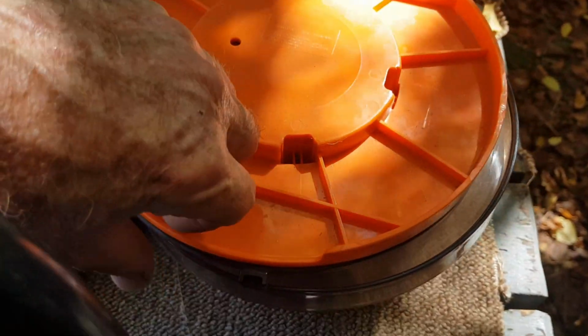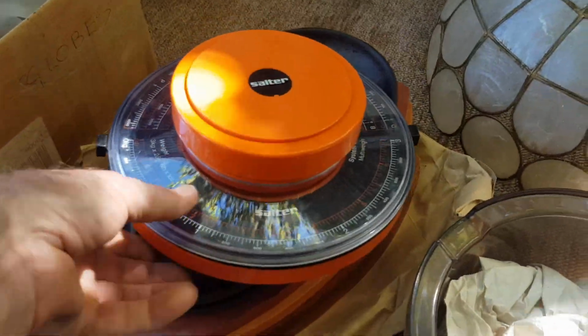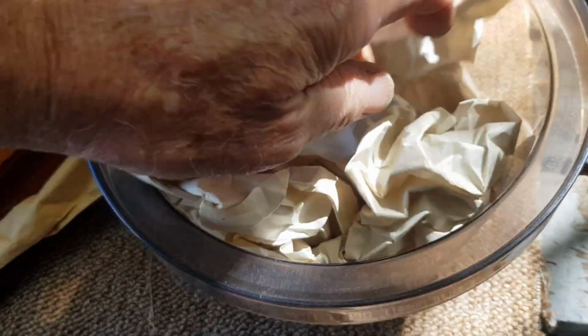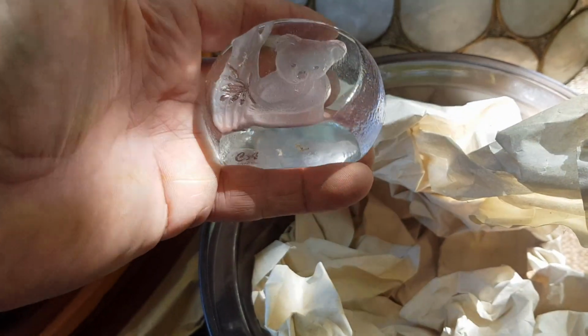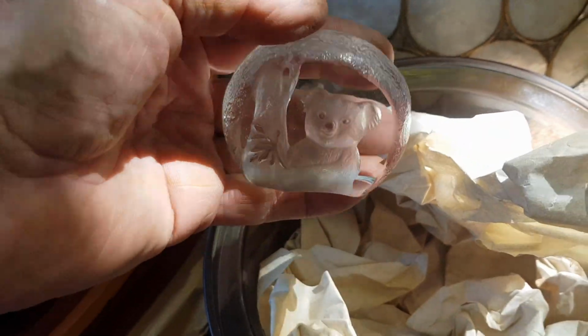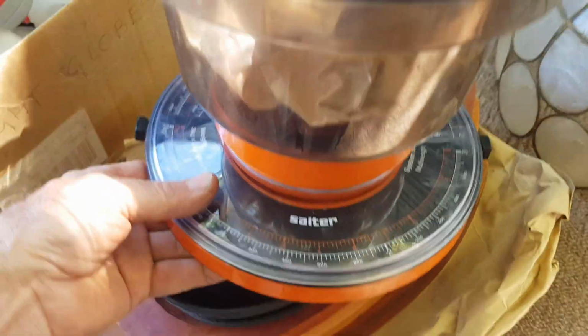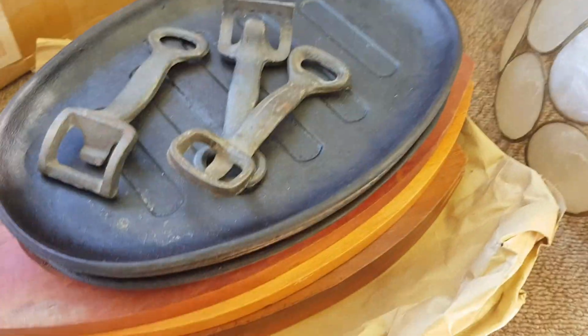There's this, looks like something from the kitchen. What is it? Oh, scales. Well, scales always sell well. And this must be the bowl. Very good. That feels a bit heavy. What's in there? A piece of glass. Oh, it's a little paperweight. A koala. It's only modern, but it's a nice little ornament. That'll easily get $5. Don't even have to wash it. Nothing else in there. Okay, so the scales look like they're in good order. Can't believe he was going to throw this out. They'll sell well. Now these cast iron, these are cool.